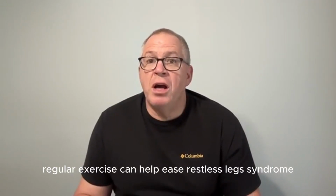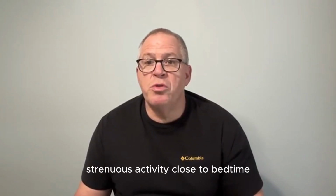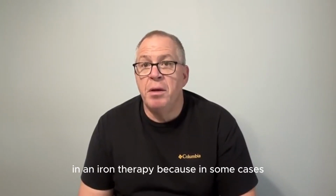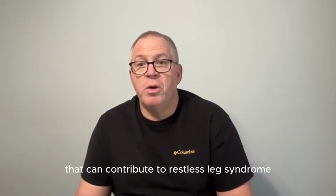Now, regular exercise can help ease restless leg syndrome symptoms, but you want to avoid real strenuous activity close to bedtime, because that's going to probably keep you awake. A relaxing muscle massage in the legs can help soothe your legs before you go to bed. And then iron therapy, because in some cases, people that are iron deficient, that can contribute to restless leg syndrome.